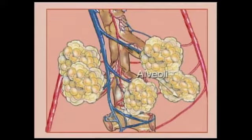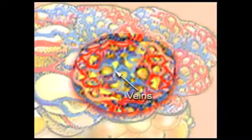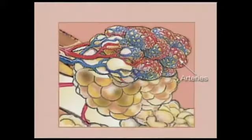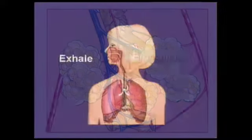The alveoli are surrounded by blood vessels, both arteries and veins. The veins bring blood rich in carbon dioxide, and arteries carry back the blood rich in oxygen. This exchange of gases, oxygen from the air and carbon dioxide from the blood, happens at the alveoli. The carbon dioxide rich air now goes back out of the nose.